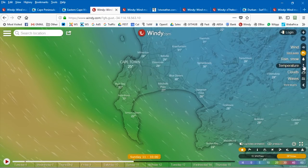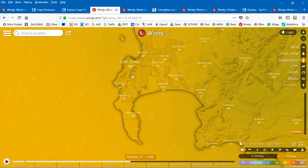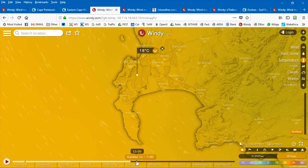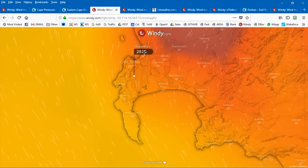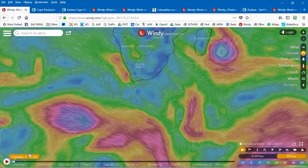Early in the morning, if you're starting at 6 or 7, you've got 18 degrees and it warms up a little bit to around about 20 degrees. And then a bit later it's going to get pretty hot, 27 degrees by lunchtime. So better pedal as fast as you can. Anyway, enough of cycling. Let's move to swell.